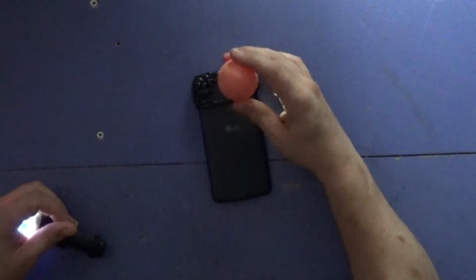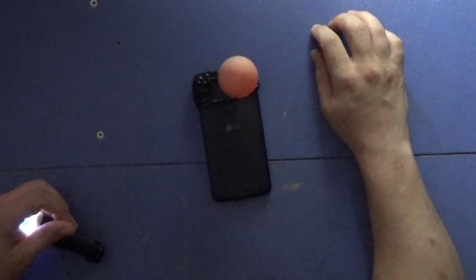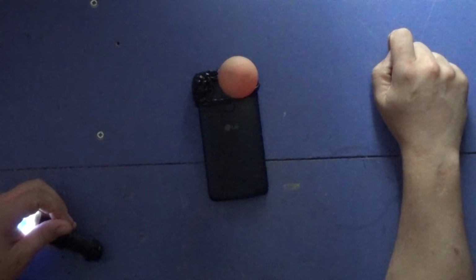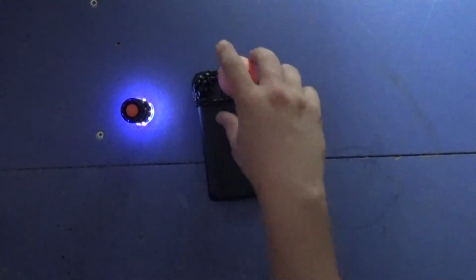That seems to be extremely thick-shelled. So this one, I can see some dark patches this side, but it's not penetrating it enough at all. So whether this is going to be like this for all of them or not, I don't know. Let's try another one.